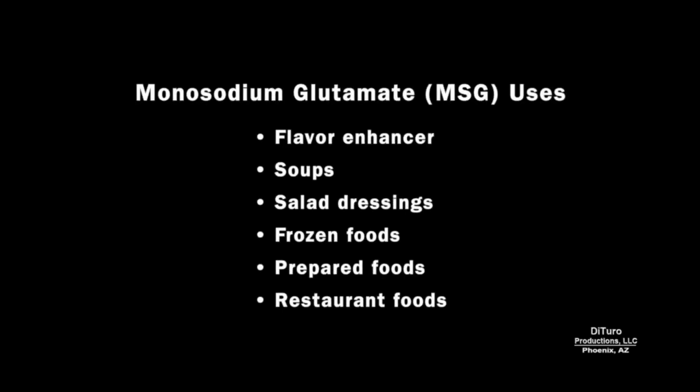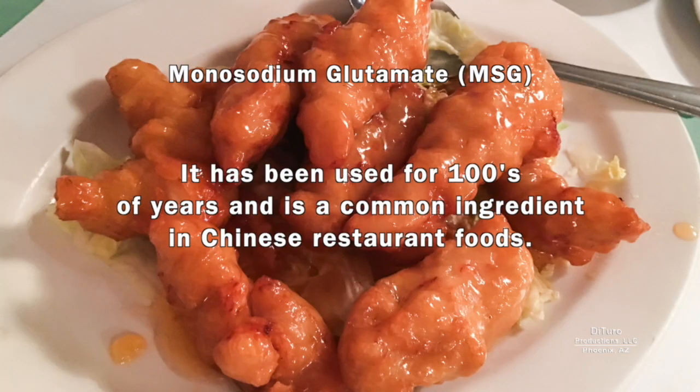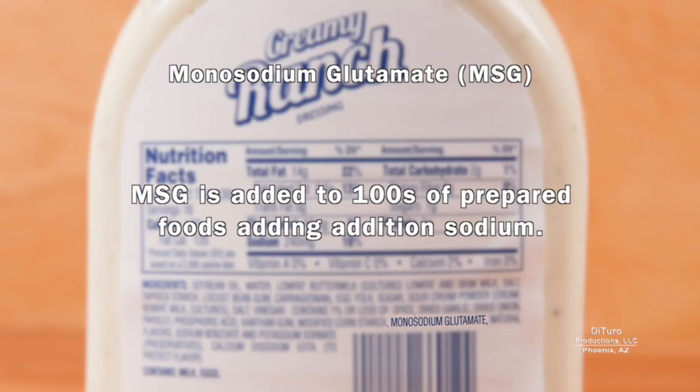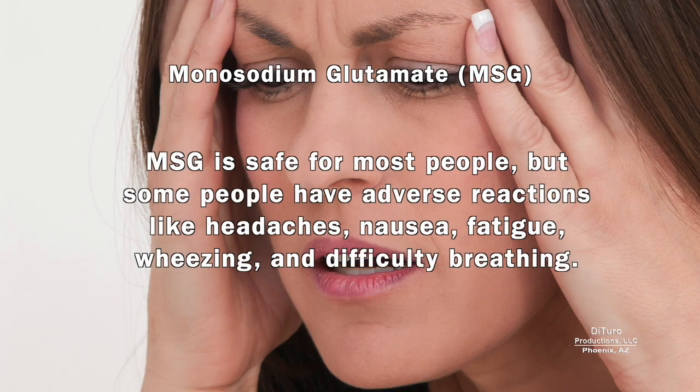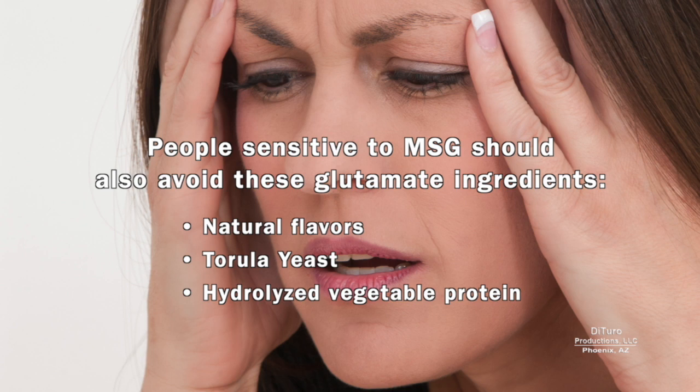Monosodium glutamate, MSG, has been used in dozens of prepared foods for decades. MSG is an amino acid added to enhance the flavor of prepared foods. It's been used for hundreds of years and is a common ingredient in Chinese restaurant foods. It's also added to hundreds of prepared foods, adding additional sodium. MSG is safe for most people, but some people have adverse reactions like headaches, nausea, fatigue, wheezing, and difficulty breathing. People sensitive to MSG should also avoid these glutamate ingredients: natural flavors, torula yeast, and hydrolyzed vegetable protein.